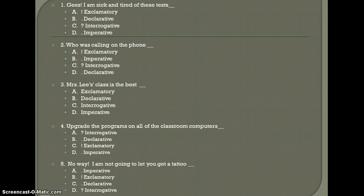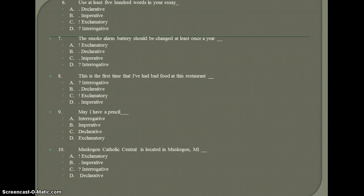So here are the first 5. I'm not going to read them all to you. I did not put punctuation at the end. You need to fill in what type of sentence it is, and then the next 5. So be sure to pause in between, and we'll go over the answers tomorrow.